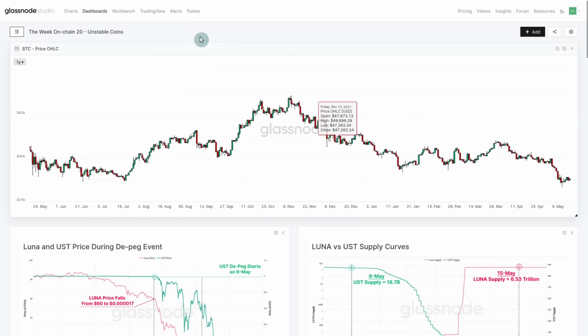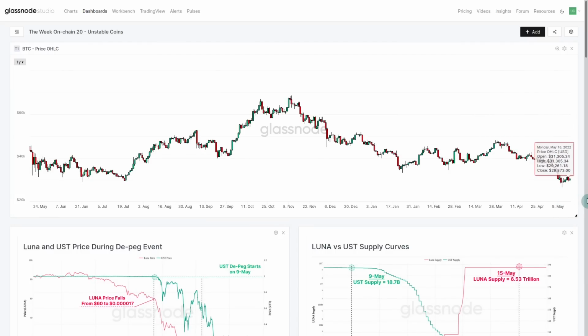So here we are in our week 20 unstable coins dashboard, and you can see that we have traded down. This was a fairly nasty week. It was about 21.2% onto the downside on the week alone. So a very, very significant trade down at the moment. We did get down to a low of about 26,500. We have since recovered back into the 30,000s. So we're kind of tussling around that 29.9 to 30,000 level. So we have seen a bounce, but as you can see, the price chart is continuing to trend lower, and we really are trying to find where that support may be.